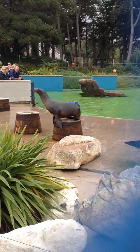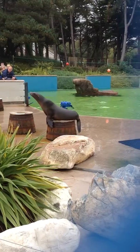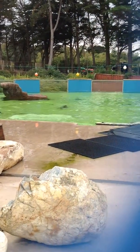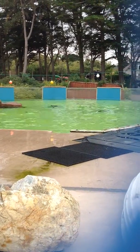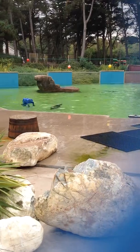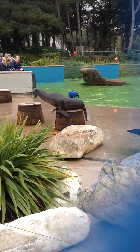Now all of the training is taught through what's known as positive reinforcement. Each time they do something correct, we reward them with a lot of fish for getting it right. If they don't get it right, we don't scream or shout at them, we don't let them go hungry at all, we'll simply move on to another behaviour and then go back to it. We want the training to be fun.